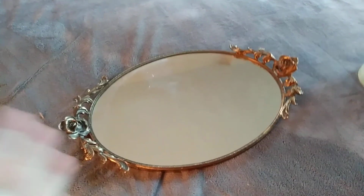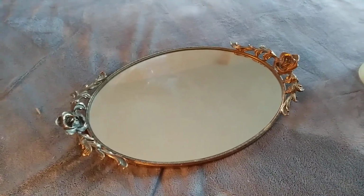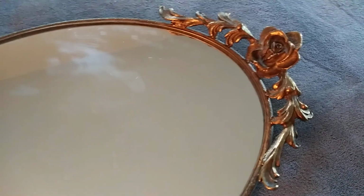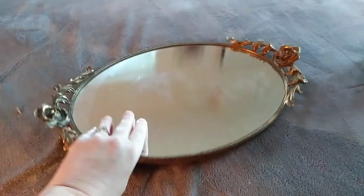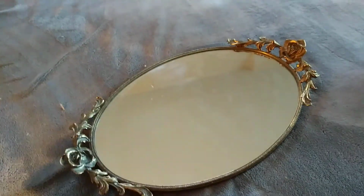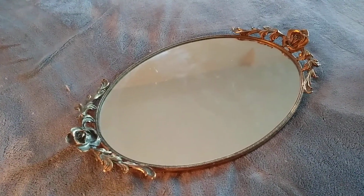And on to our next sold. This piece did not last long at all. Picked it up yesterday for $5.99. I absolutely love the roses on the end. It's a vanity tray, mirrored vanity tray. It's in pretty good condition. Sold it pretty quickly for $35. So I did pretty good on that flip.